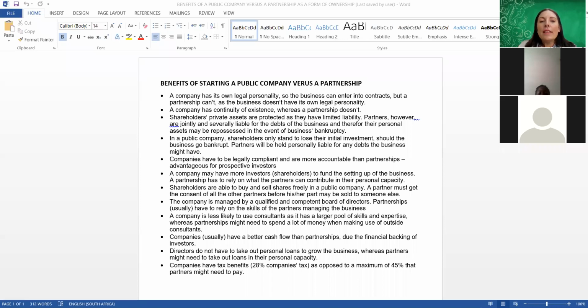All right, the next one that you can then compare your companies versus your other forms of ownership as a benefit. Remember, we're now first just looking at benefits, is that shareholders share in the profits of the company through dividends. So please make sure that you specify dividends, because a sole trader and a partnership, partners in a partnership, and even a closed corporation, which also does have legal entities, they also share in the profits of the business. So I think the emphasis should be that it's through dividends that the shareholders are receiving profit or share in the profit.